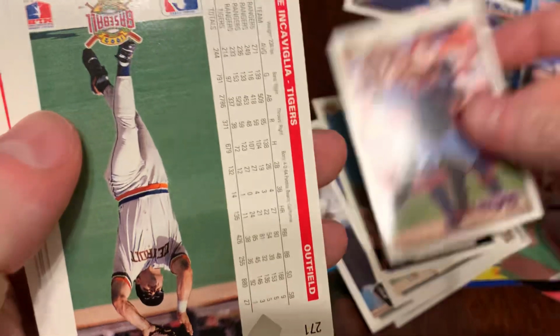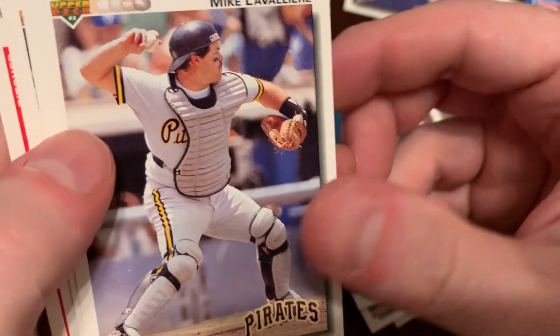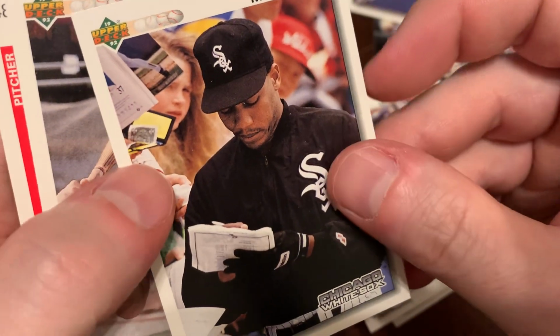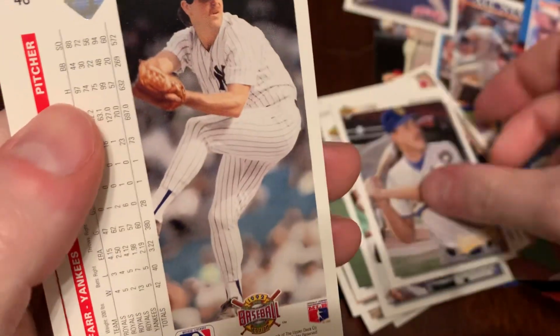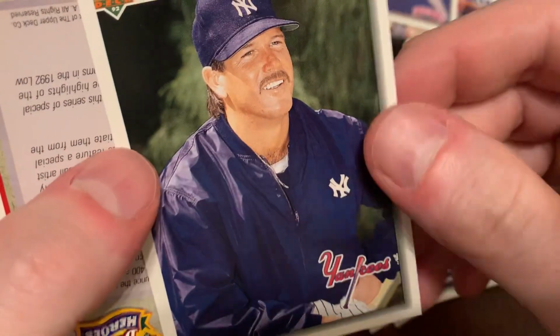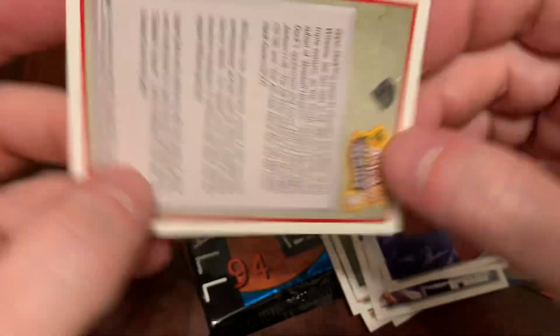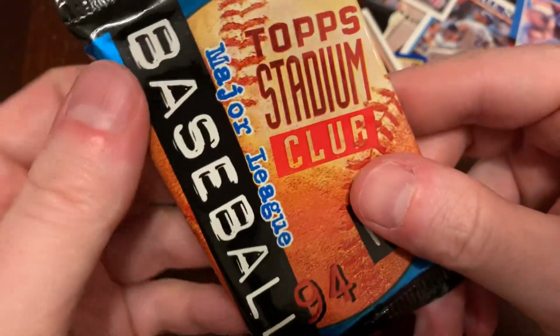Mike Fitzgerald, no weird eyes yet so far. Pete Incaviglia, Mike LaValliere. You've got Melido Perez, good guy, signing for the fans, presumably. There's Doug Henry. Still not much in the way of weird eyes. Steve Farr, and I think we're not gonna get an example here on the Baseball Heroes informational card. Great, well, you'll know it when you see it.